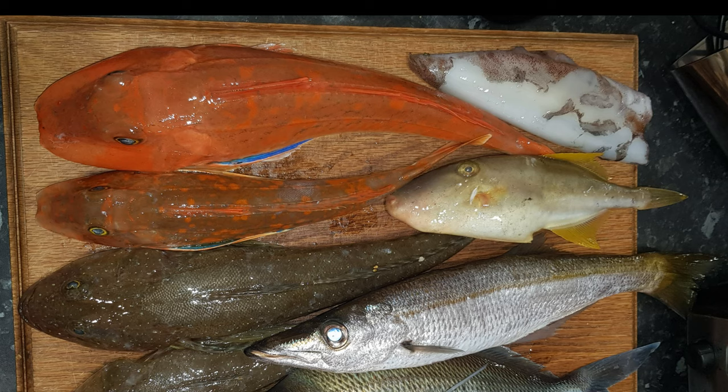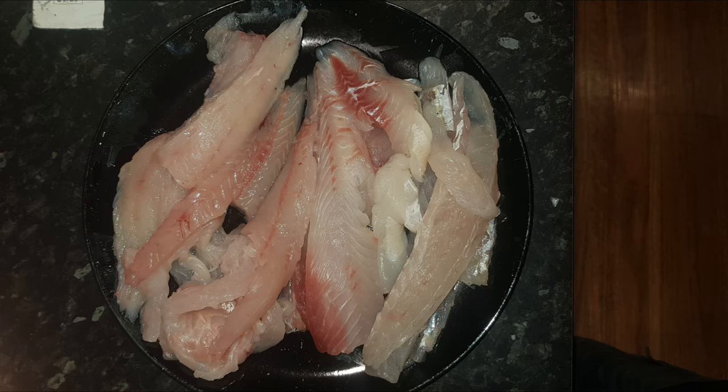After it was all cleaned, we had plenty of fish to feed the family for a couple of nights.